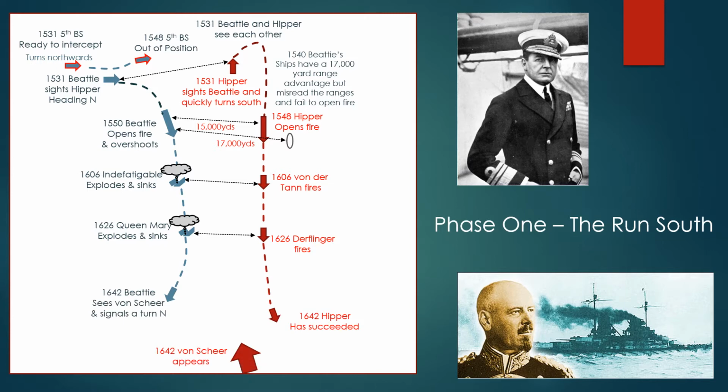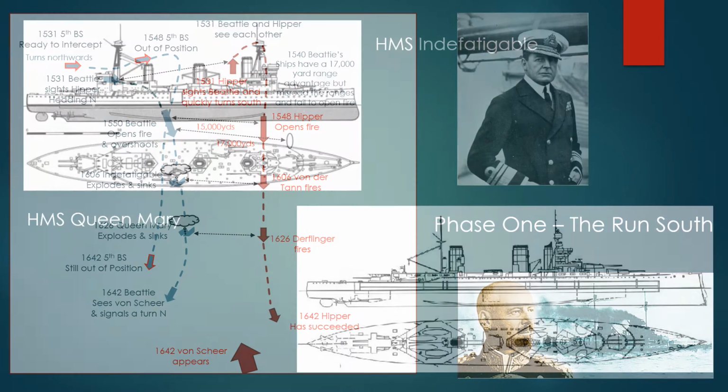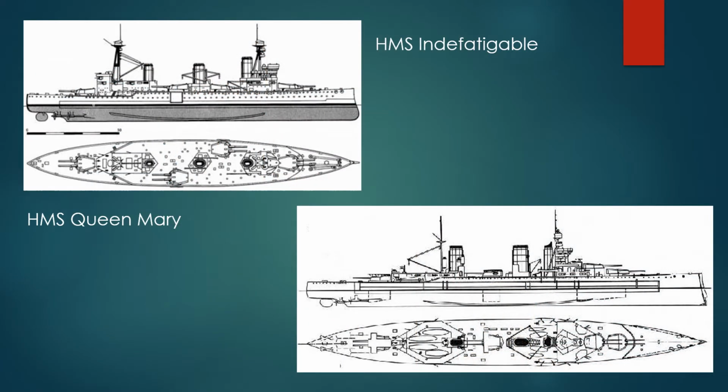Beatty then sees von Scheer and signals his ships to turn north. But the 5th Battle Squadron is still out of position and is still about 6 or 7 miles behind the fleet. Hipper has succeeded in the first part of the German plan. But what's happening to the British ships?